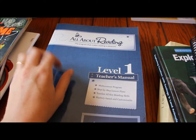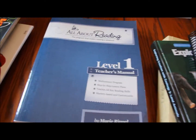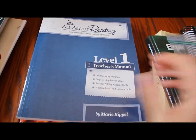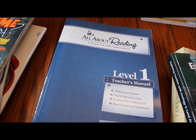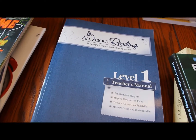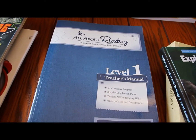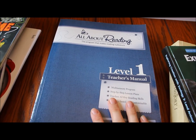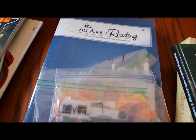So I looked up other curriculums, and I came across All About Reading, and with all of the manipulatives and the activities in the activity book for them, I thought, this is it. This is the one that I need to do. Though it is a fantastic curriculum, it comes at a very high price. For level 1, it's about $140, and that's pretty much for the basic program, and that doesn't even include shipping.